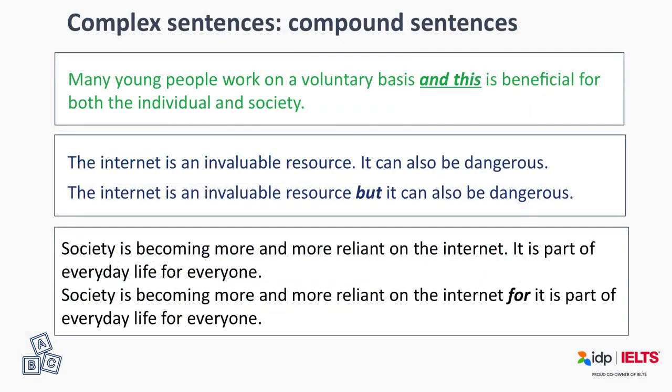Let's look at a few ways of turning simple sentences into complex sentences. If we go back to our introduction from the last slide, we can see a good example of a compound sentence. Two simple sentences joined together with what is known as a coordinating conjunction. Many young people work on a volunteer basis, and this is beneficial for both the individual and society. In this case, and is the coordinating conjunction. Other coordinating conjunctions include for, but, and so. Take a look at these simple sentences which have been turned into compound sentences. Have a look at compound sentences on the internet for more examples of this.